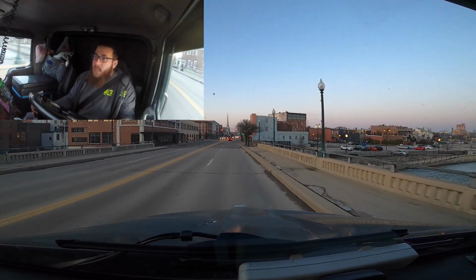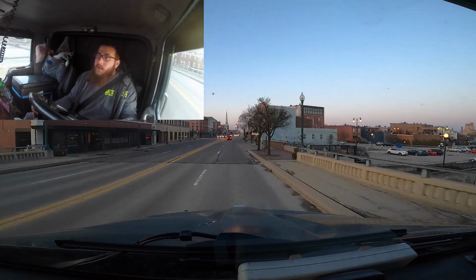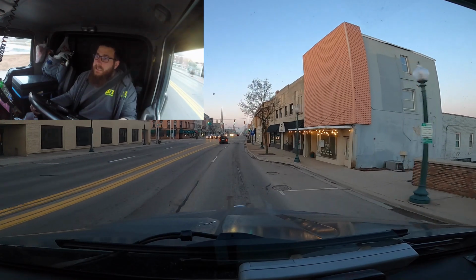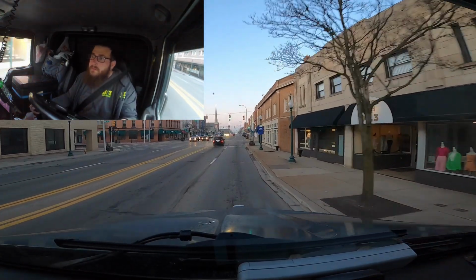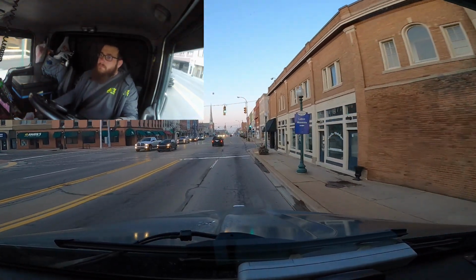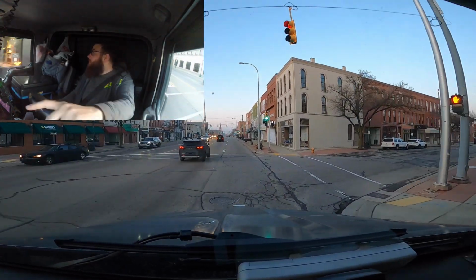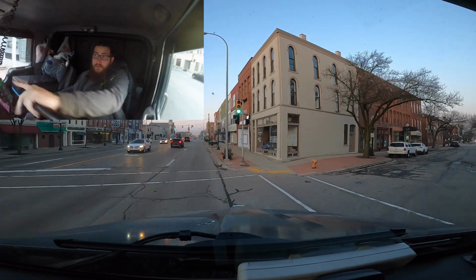So, can I make a right down here? It's a one-way street. Is there any signs that say no? Says no.